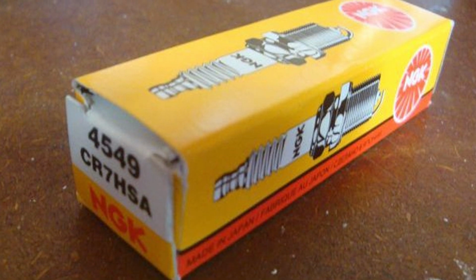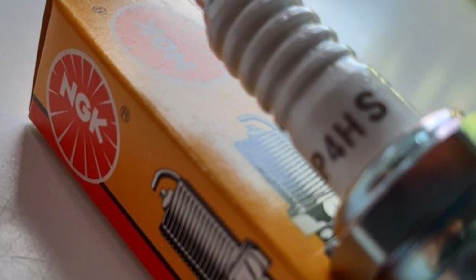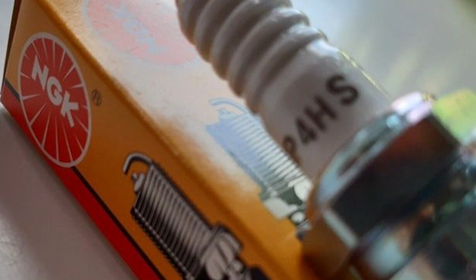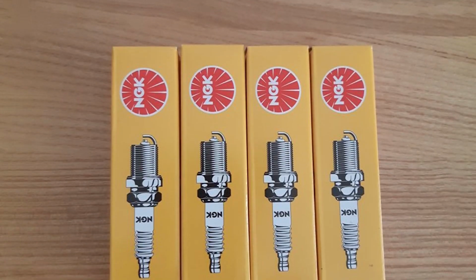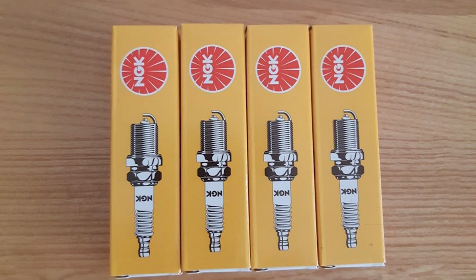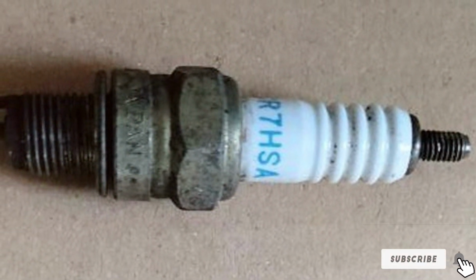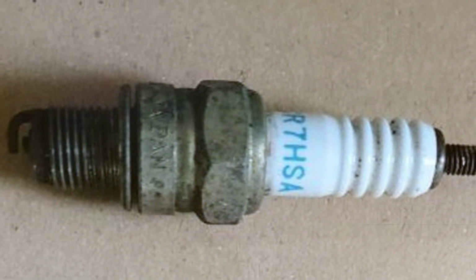Durability is a key focus with this spark plug, built to withstand high temperatures and extreme conditions. The nickel alloy construction ensures resistance to corrosion and wear, extending the lifespan of the spark plug. The easy installation process allows for quick replacement so you can get back on the road without hassle. Ideal for everyday use, the NGK CR7 HSS Standard Spark Plug offers excellent value for its quality and performance.